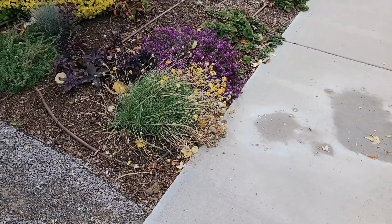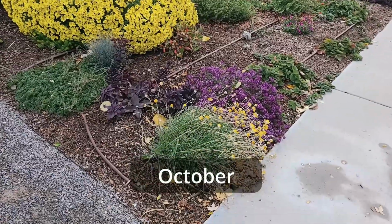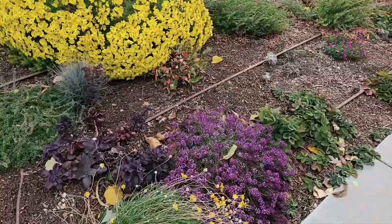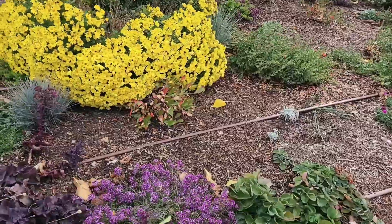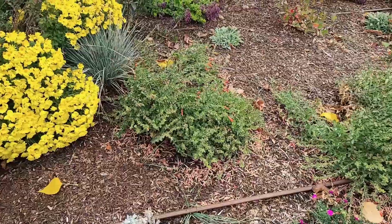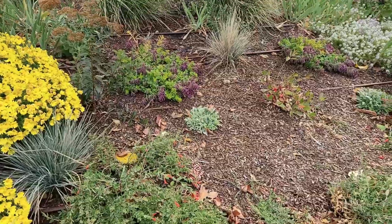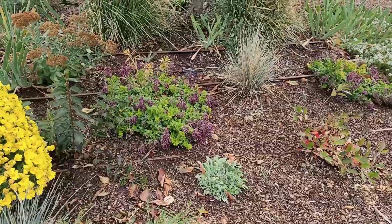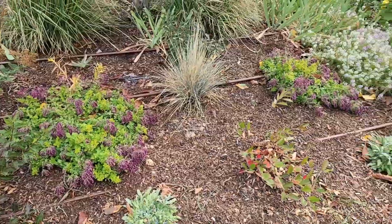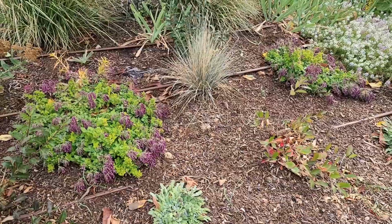Now, just for one more look, what is blooming at the end of November just before the killing frost? Sundancer daisies are going strong still. Of course, we've got the mums, the alyssum, we've got the last few flowers on the hummingbird mint, the Drops of Jupiter oregano that's quickly becoming my favorite plant. It has bloomed and bloomed and bloomed and is still doing beautifully. And it'll probably just get killed back with this frost.